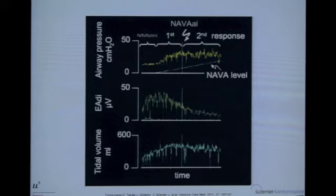This is now an example of a so-called NAVA level titration procedure, and Christoph talked about it before. I just want to show it because it's real patient data of what we have done. We basically increased the NAVA level, as shown by this fine line here, in a systematic way, which is 0.1 centimeter of water per microvolt every 20 seconds. That's just what we did in all patients so far and in animals as well.